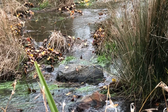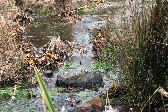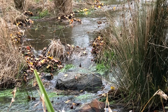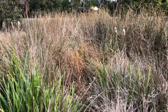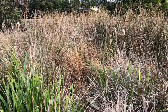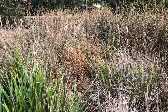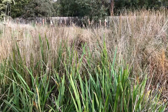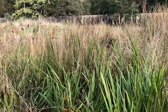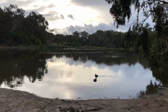I decided to go down to the wetlands and get some nice peace and quiet. Here you'll hear the frogs and the birds and the other little critters. This is all fresh water, so it was lovely down there, beautiful.